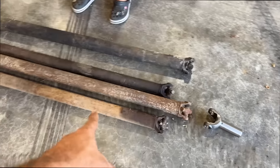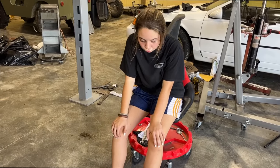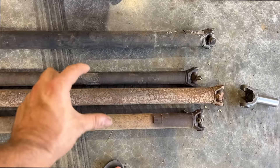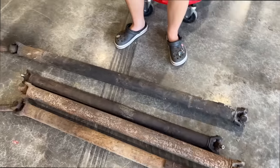So this one I think is the shortest, but honestly it don't really matter because if you're gonna have to cut one, it don't matter if you cut 10 inches or 3 feet out of it. You know, it's all the same. So I'm really thinking about using the one in the middle because it looks like the thickest one. Probably a good idea. I have no idea what that came out of.